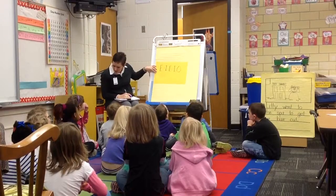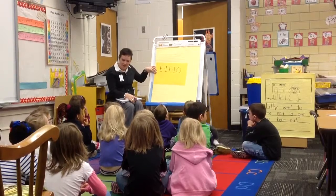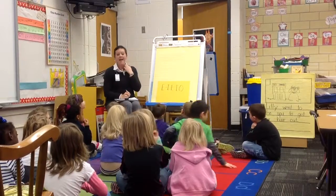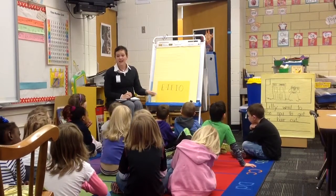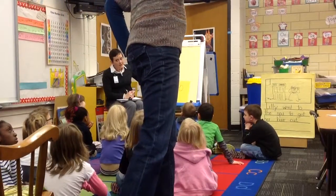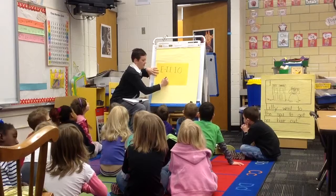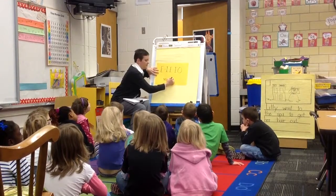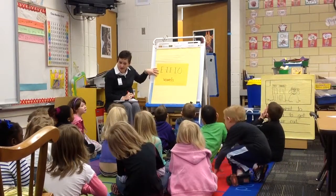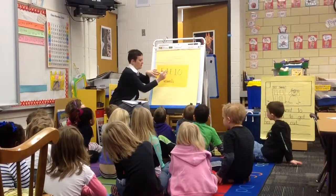Animals on a farm, it was also a song about letters. Did you know that? All these years that you've been singing Old MacDonald, you've been singing about letters and animals. But guess what? The letters in Old MacDonald, they're not just any letters. These letters are called vowels. These are special letters in the alphabet. They're called vowels.